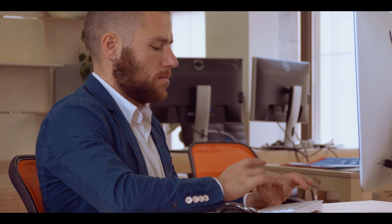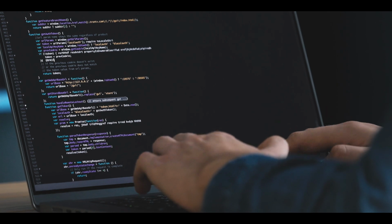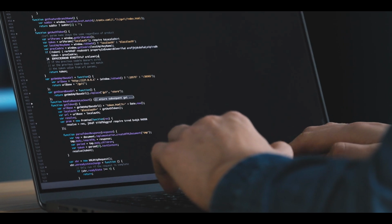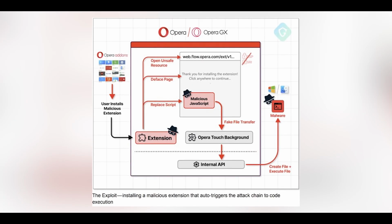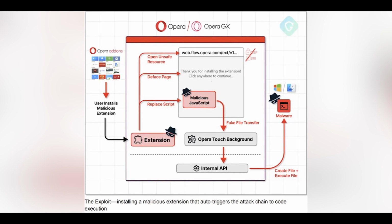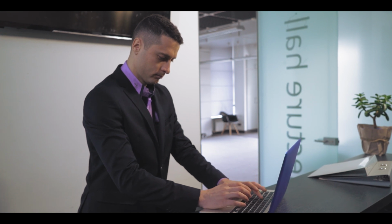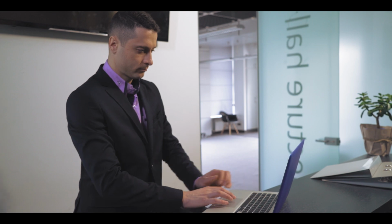The exploit involves installing a malicious extension that auto-triggers the attack chain to code execution. In the case of Opera, the domains that can talk to the extension should match the patterns, and Peter put that on the screen. He's going to put both of them on the screen, but controlled by the browser vendor itself. This exposes the messaging API to any web page that matches the URL patterns you specify. Google notes in its documentation, the URL pattern must contain at least a second-level domain.